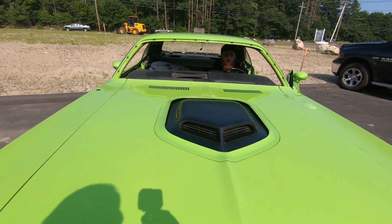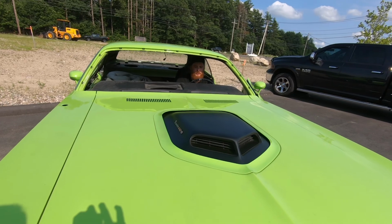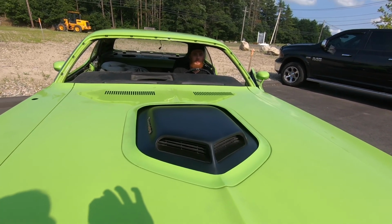Dan will start it up. I think it might be low on gas, but we'll give her a go. See?